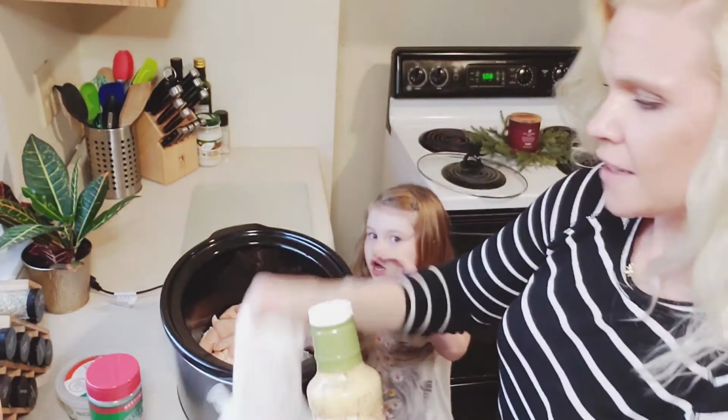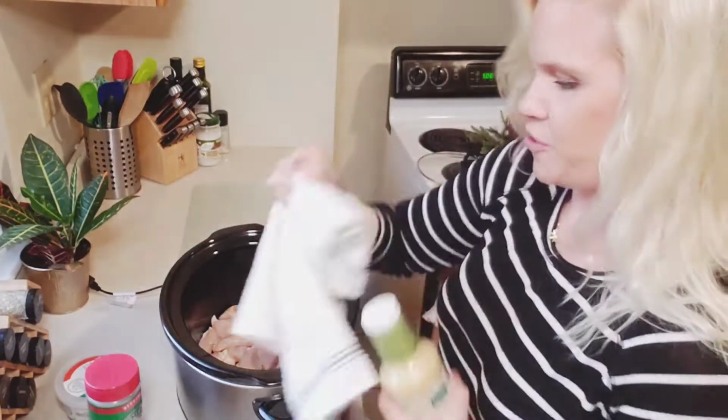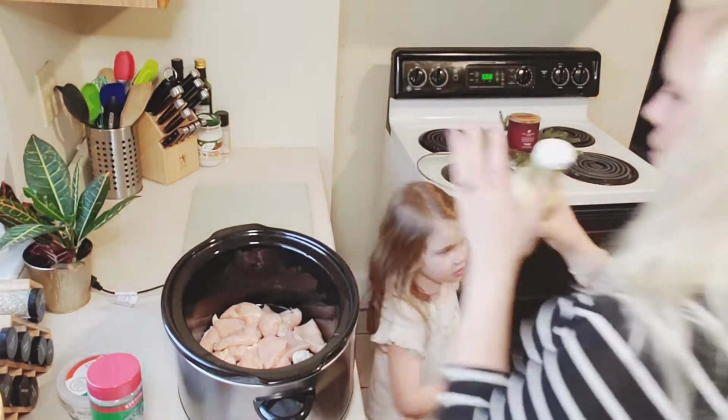I really can't get it though. You should just put on the hand sanitizer. But I had wet chicken juice on me. I had to wash them. Okay, so we're gonna wait until Daddy comes down to do that, okay?